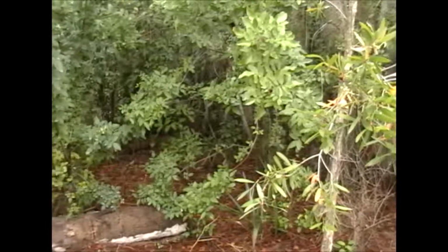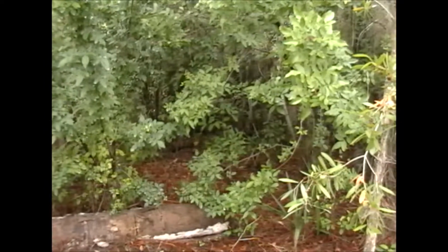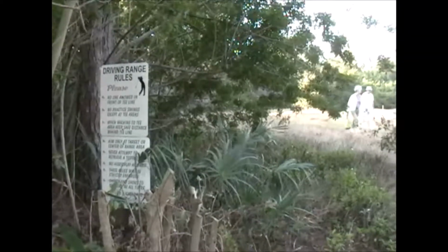A remarkable tangle of shrubs grew up in the 6 years after abandonment of the golf course, so much so that even golfers familiar with the course could not recognize landmarks.